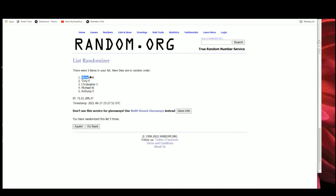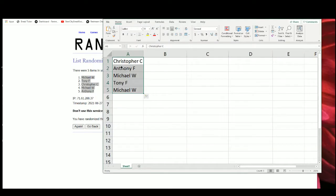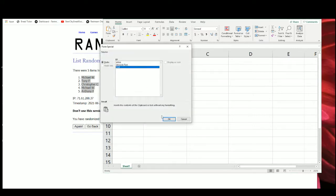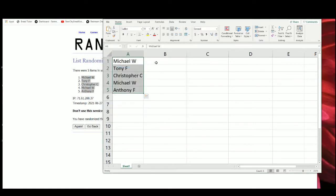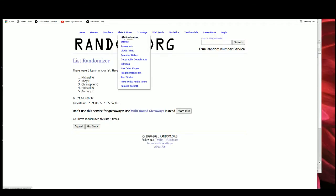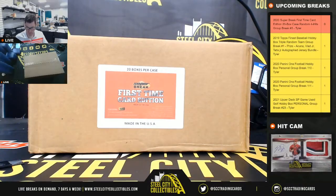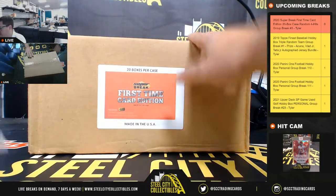1, 2, 3, 4, and 5. Alright, that'll be a new spot in the group break. Again, everybody gets 4 hits. I'll enter each card 1 by 1. 4 random 5 times, match them up. So good luck.